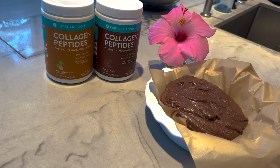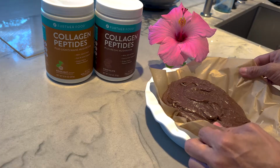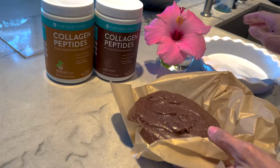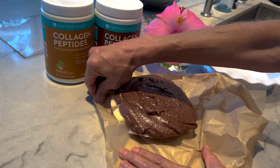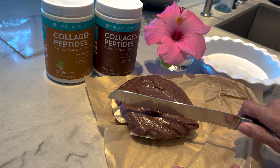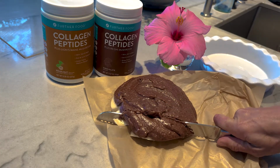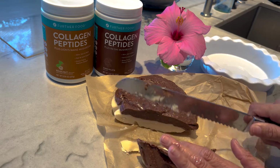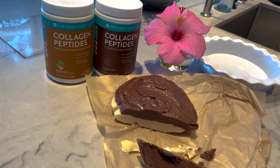Okay, my friends, here's the finished fudge. It was chilling. It was probably an hour and a half because Kai had a drawing class, right, Kai? But look at that beautiful layered fudge. And I'm just going to cut it into squares. Like this. It's still a little warm, isn't it? Oops.